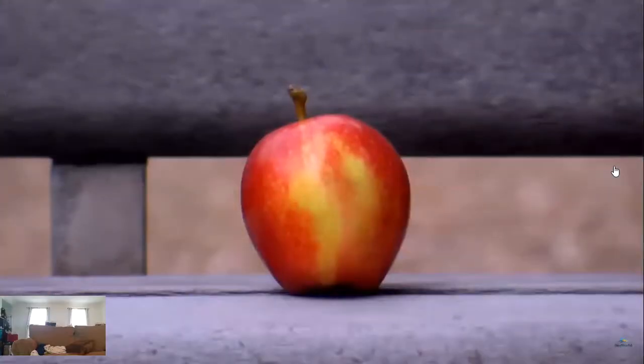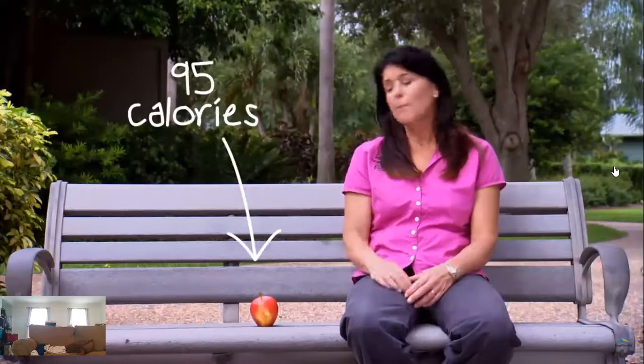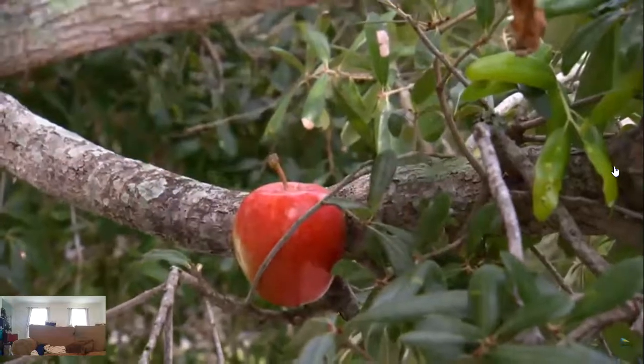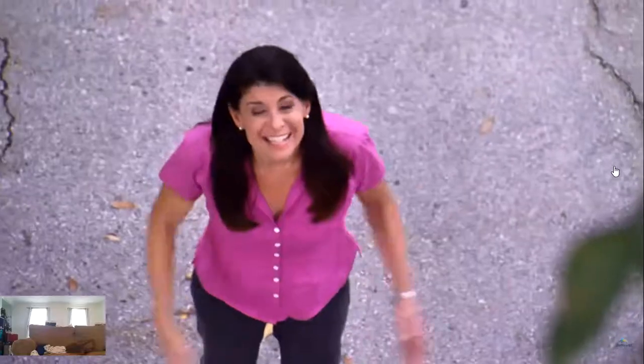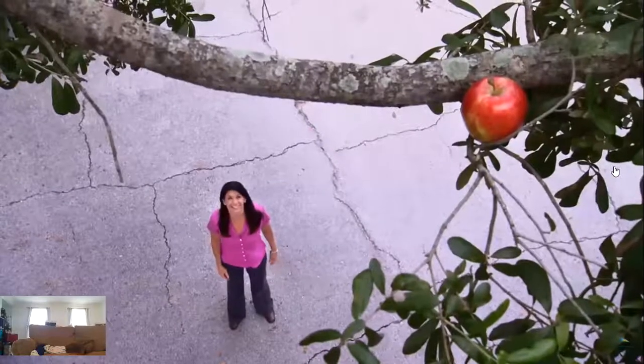Consider this apple. It contains around 95 calories. At most, I'll burn a couple of calories in the process of grabbing it and eating it. Nutritionally, that's a pretty good deal. Now, let's say someone takes that same apple and places it in a really high place. To get that same 95 calories, I now have to climb up the tree and climb back down. In the process, I could lose hundreds of calories. Suddenly, this deal's looking like a bad apple.